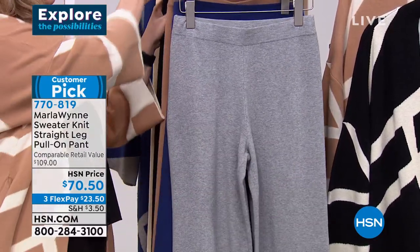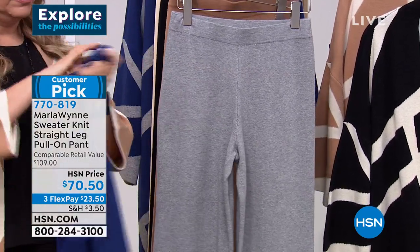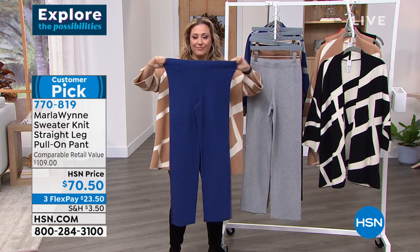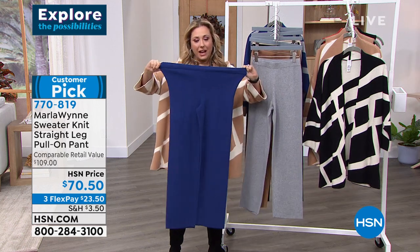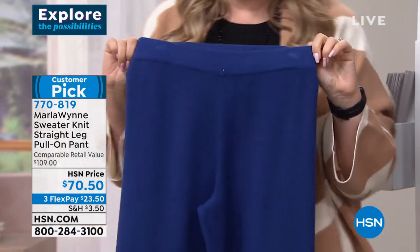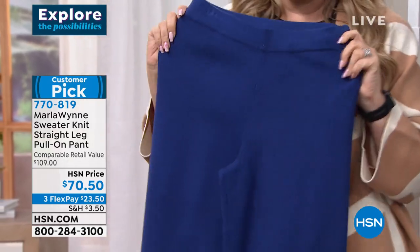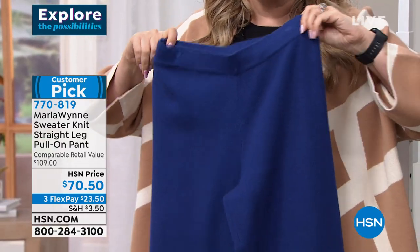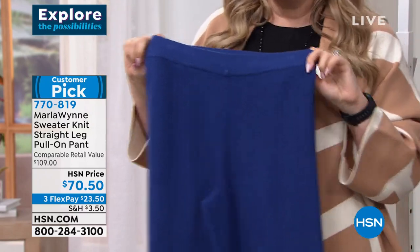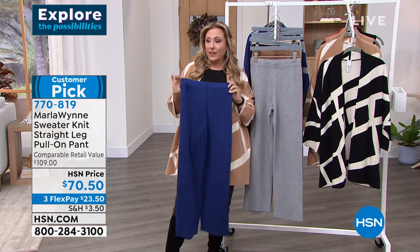And if the straight leg pants are not your thing, on hsn.com, you can also find cargos in the sweater knit pant as well. So you can live your entire casual life in sweater knits. Yeah, and I was gonna say, there's something really elegant about these. Like, you think about that athleisure trend where you think, okay, I'm gonna wear these, all the fun little joggers, running errands and things like that. You could travel in these, get on a plane, sit in first class, go to a fancy restaurant, go to the theater. I mean, they look very sophisticated.